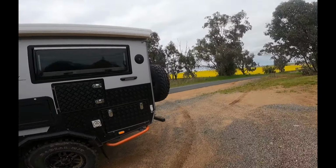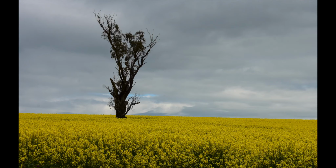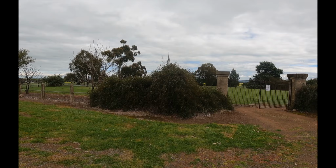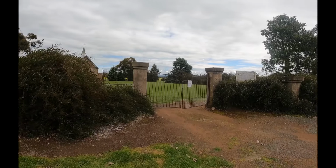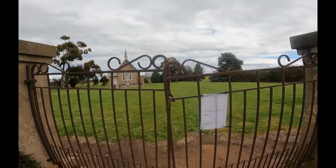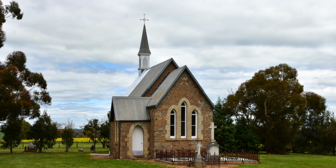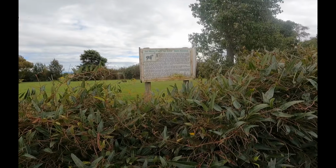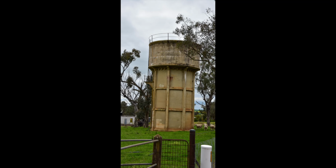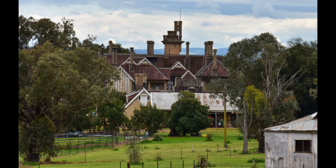It really is the most beautiful drive along here. There's been so many canola fields and they're just gorgeous. And then coming up the road, just came to this most beautiful church, which, I assume, the sign says do not enter. I don't know, maybe asbestos was used in there. But look at that, it's just beautiful. St Xavier's Church was built by Mr. Green in 1886. His wife, himself, and 2 sons are buried on this ground.